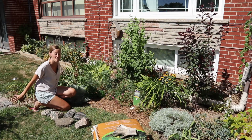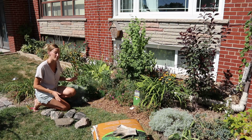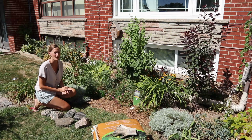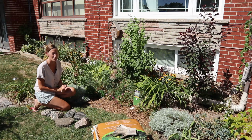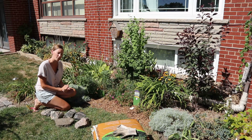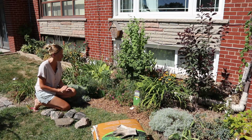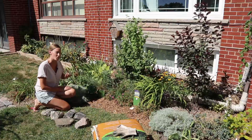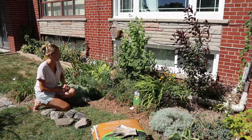And then this space behind me, which was where I had my Japanese maple that had passed, we finally have a fun little project that we're going to be putting in there. Grandma's building us something special for my little one for the garden space, and it looks like that is going to take over this space. So that will be coming in a future video.